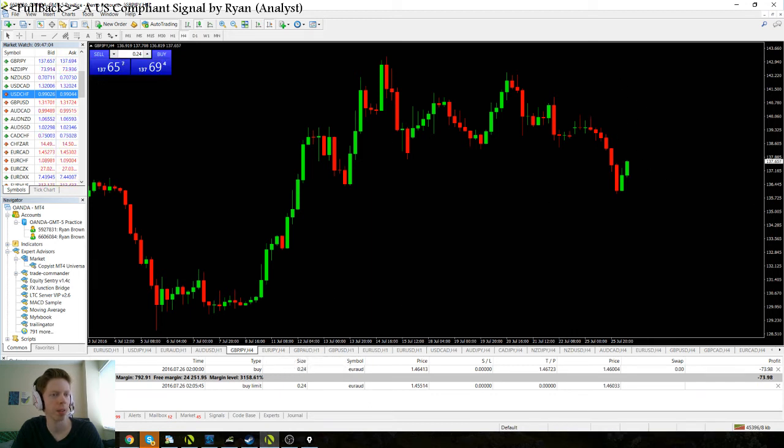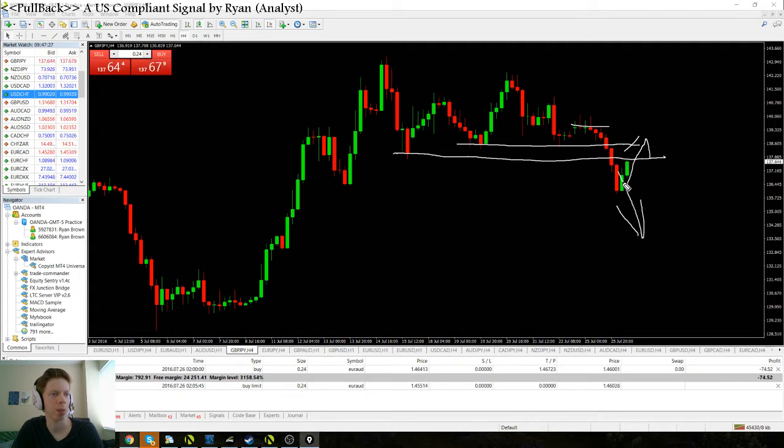I'm expecting a bit more move up. It could even retest this area, or even here as well. There's also this area. So there's potential retracement areas where it could continue its downward movement after it pushes up just a bit more.